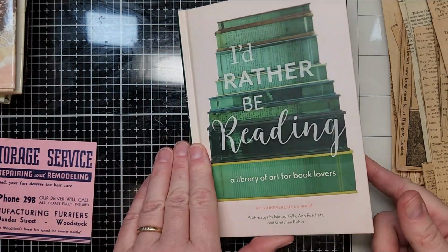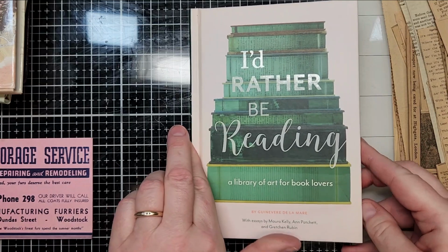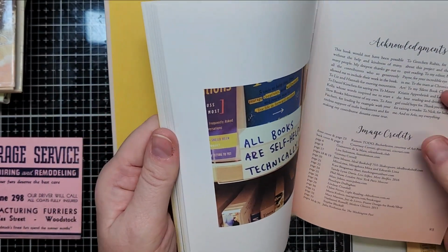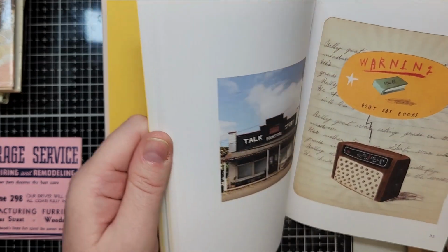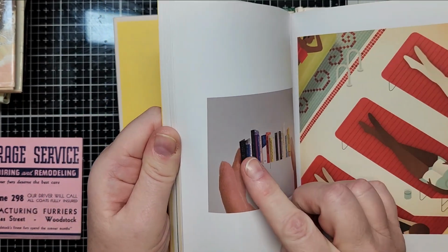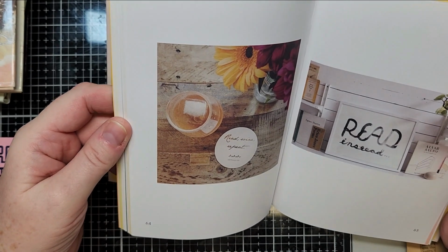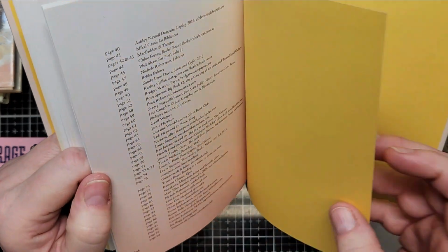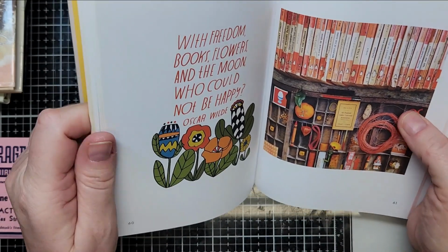I thought this was neat. It's just a small book, 5x7-ish. But it has like little posters, if that's the correct thing, about books. I love books. That are holding these tiny books. This looks familiar to me. Page 61. Let's see who the artist is. Nope, don't know. Philippa Stanton. Do not know Philippa Stanton.